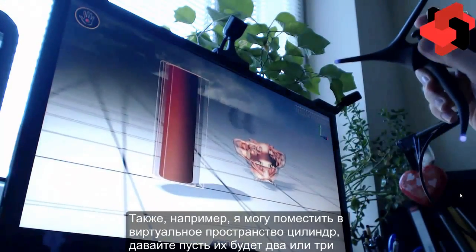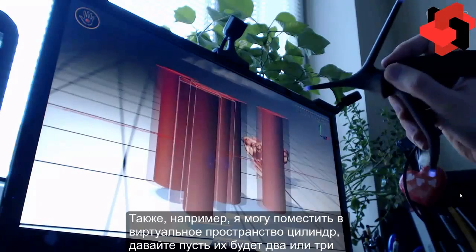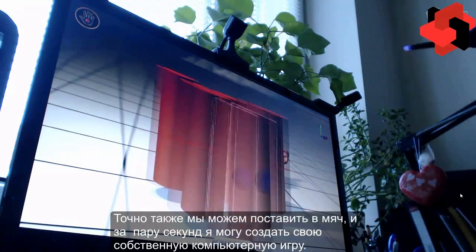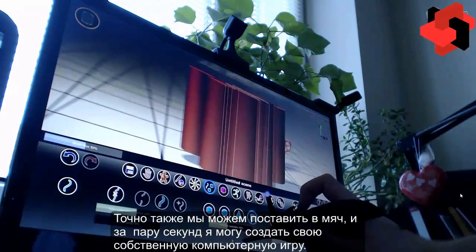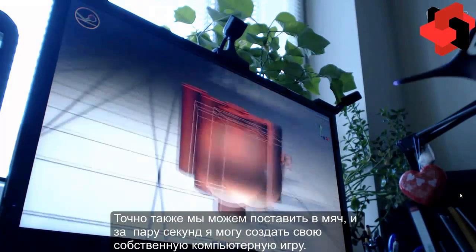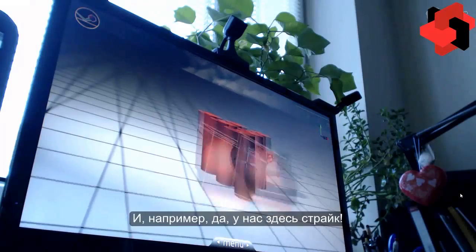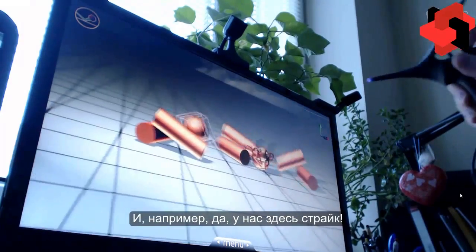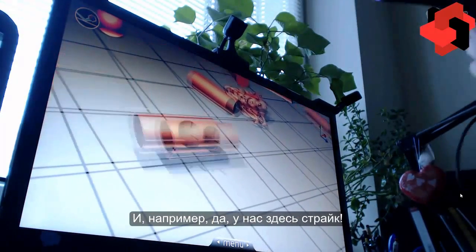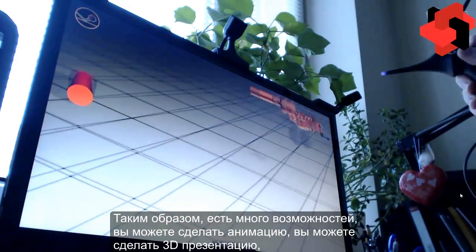Let's say we have a cylinder, and let's say we have two or three. Just like that, or put in a ball, and even in a couple of seconds I can create my own computer game. And for example, let's say that we have a strike here. So there are a lot of features.